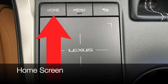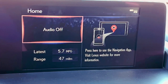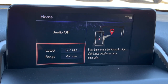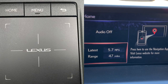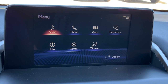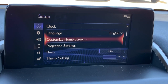Let's talk about the home screen on the non-navigation NX. This screen is customizable. Simply use the touchpad to move around on the screen. Select an item that you would like to go to full screen mode and click. Push the Go Back button or the Home button to restore your home screen. To customize your home screen, push Menu, come to Setup, Customize Home Screen.